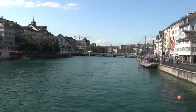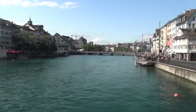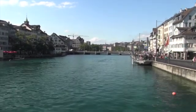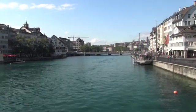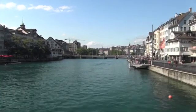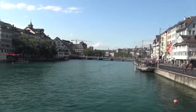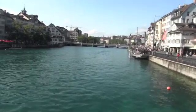My first afternoon in Zurich, Switzerland, on the 19th, or I guess the 20th, of July 2017. Down there to the left, you can't see it from here, or maybe you can, maybe that's it right there, is the Zurich Bahnhof, which is the main train station. And this is whatever the name of this river is.